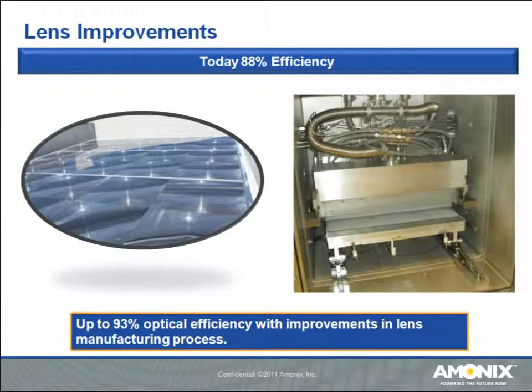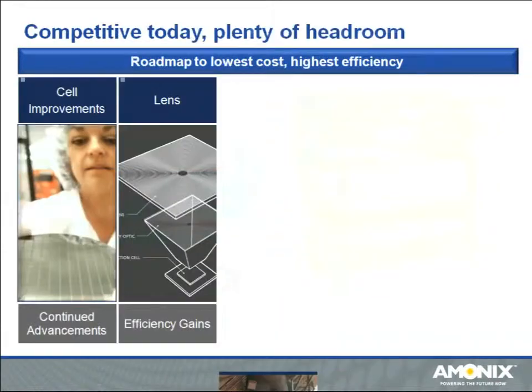We count on, by much more precise manufacturing of the facets, and by putting on anti-reflection coating and things, to reach up to 93% optical efficiency. I have to remind you that in our system, we use only one optical pass. Usually, every time you use optics, every time you bend the light or go to another optical element, you lose about 3 to 4%. In our case, we have one Fresnel lens, and it directly concentrates the beams on the cell. Therefore, we don't lose an awful lot. That's why we have very high efficiency in that respect.